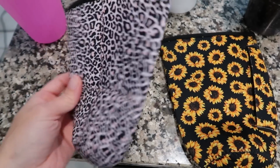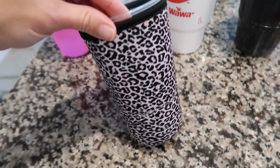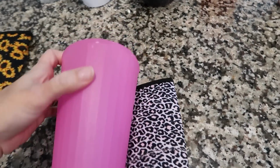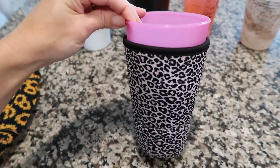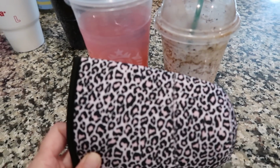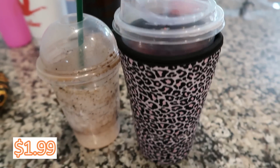The next item is a cup holder, like almost an insulator. I have the leopard print. It claims to be the large size for around 30 to 32 ounce drink cups. It was fairly easy to find a cup for this size, but the Grande from Starbucks or any of these smaller cups will not fit in this one. It will be too big for them. This was $1.99, but still really good.